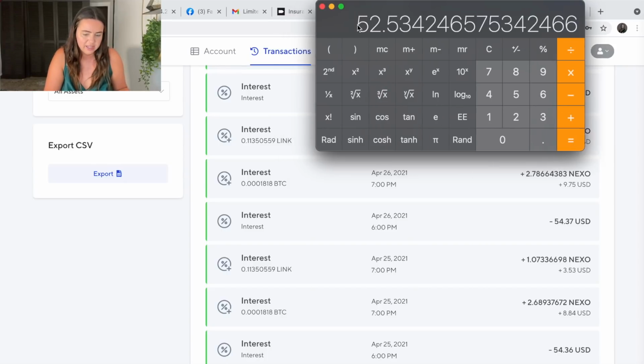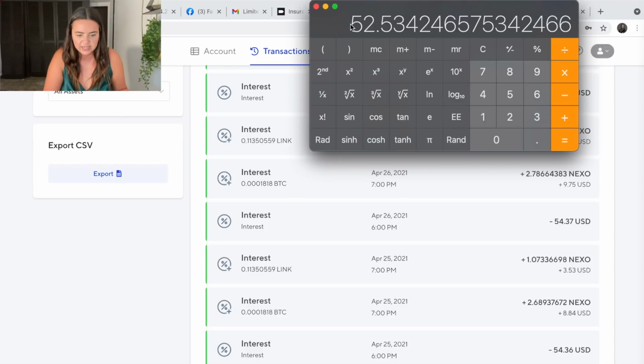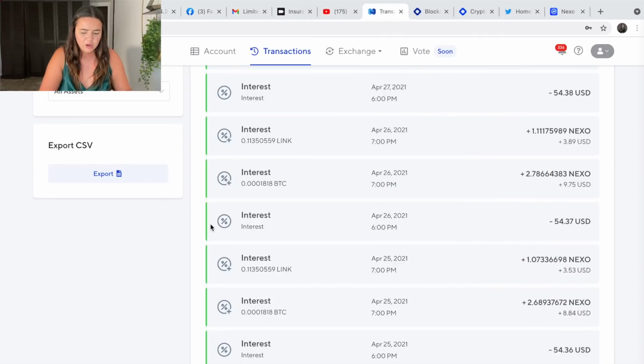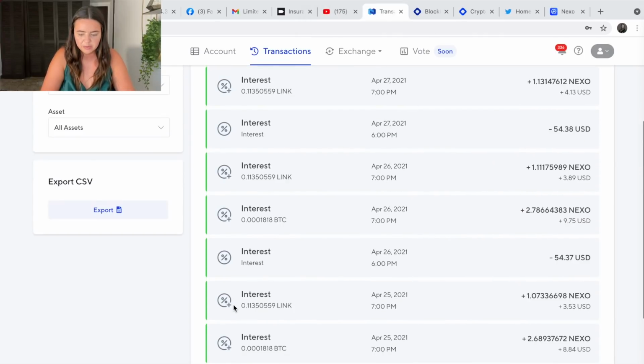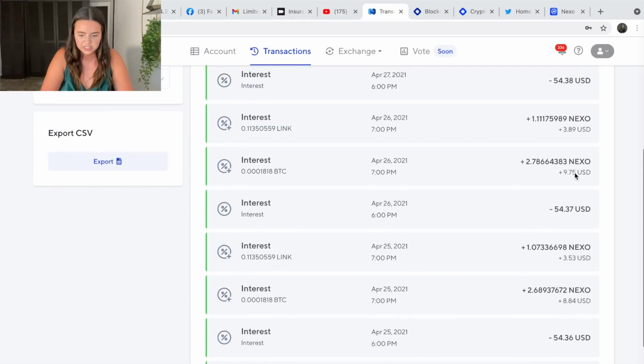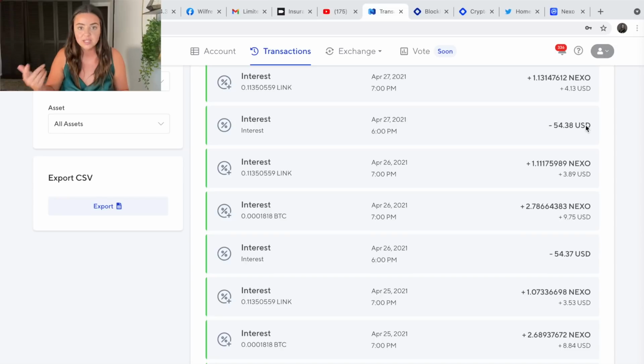So yeah, you can see here that is the interest that I'm getting charged daily, but it's a little bit more because I think there's an extra $5,000 that I owe in interest at this point. I have to go back and take a closer look at that, but you can see here on the 25th, 54.36, and then 54.37, and then 54.38. So every day it goes up a penny, and that's because I'm getting charged interest on my interest. So it compounds on both sides. It compounds when they pay you and when you have to pay them. So something to keep in mind there.